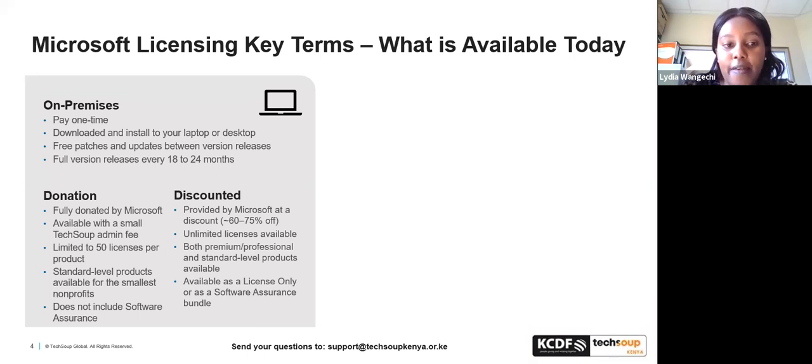to 90%. And then for the other 50, you can go the discounted way, whereby you can get an unlimited number of licenses, but the price is different. The price is a bit higher compared to the donated. So you make savings of up to 90% with the donated option and 60 to 75% with the discounted option.